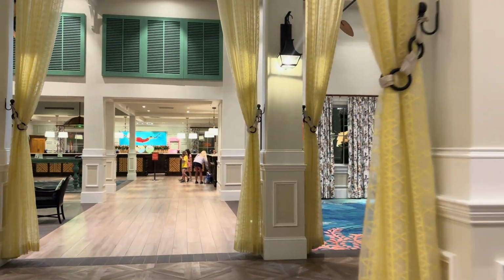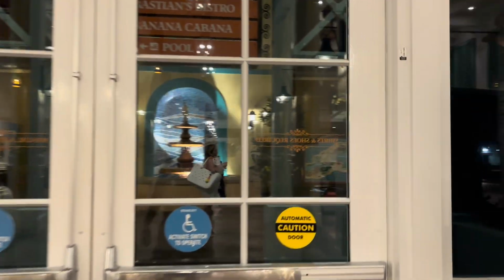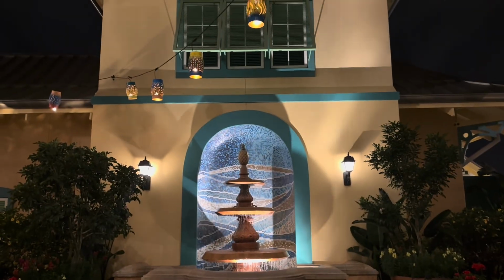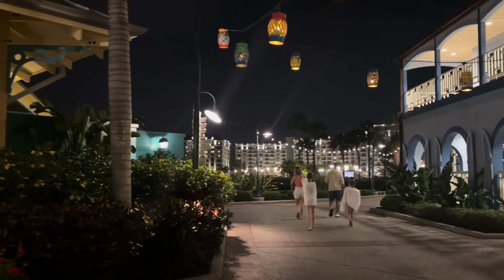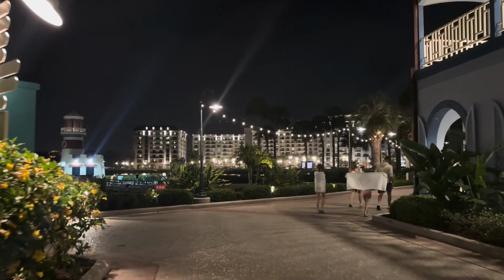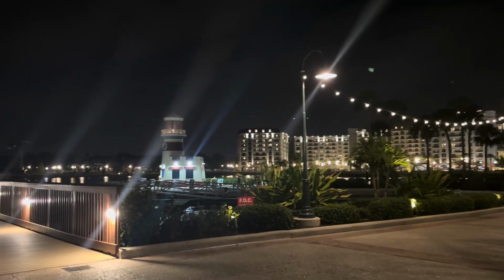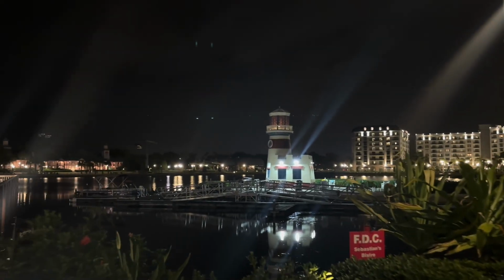Now, this is all very cool and all, but the back is awesome. Let's show you this. So straight out the back, first thing you run into is this beautiful fountain, and they got these great lights over top. Now, that building over there, way out in the distance, that's Riviera. And that's a deluxe resort that's on this inner circle. And it goes out that way, and then over there is a lighthouse, because there's this huge body of water out back here. You can rent boats.